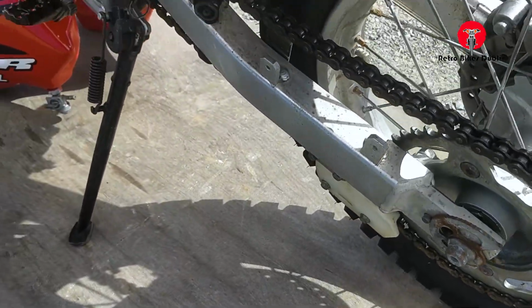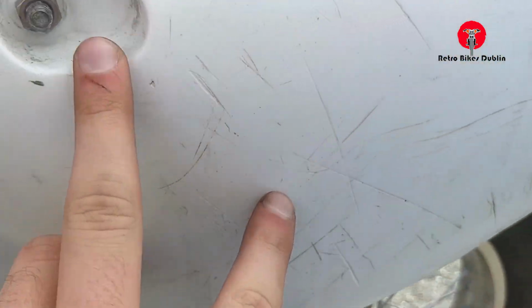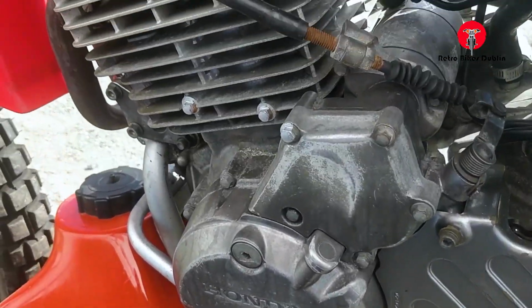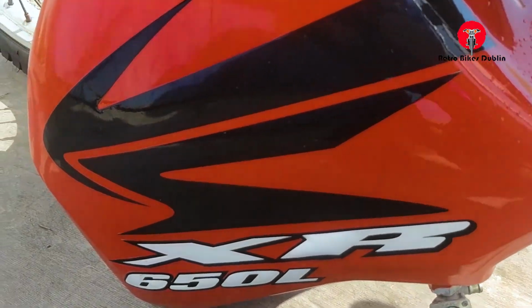Chain is there. Right hand side of the bike now. Original side panels in good nick. A few little scrapes here, as to be expected on a bike at this age. And the side pillion passenger pegs. Engine area good condition. Tank in really nice nick, as you can see, all the way up. And then there's the plastic tank on the left hand side.